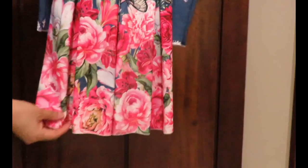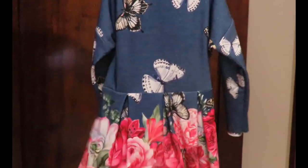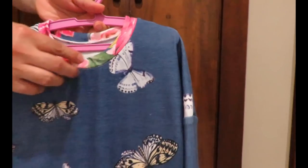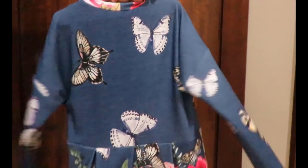So there's just six humongous box pleats to give the skirt the volume. Everything's been serged and sewn with a zigzag stitch, the same as the other one, and I did the neckband with the contrast flower thing at the bottom so it pops. I really love this, and I just couldn't wait to see her wear it. Just the cutest fabric ever.